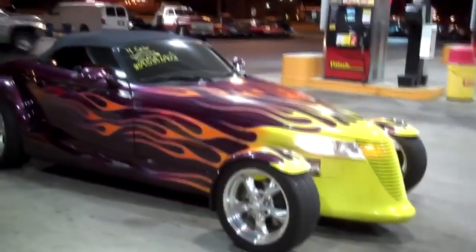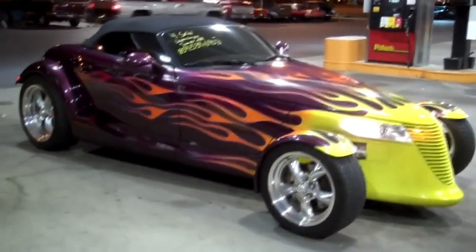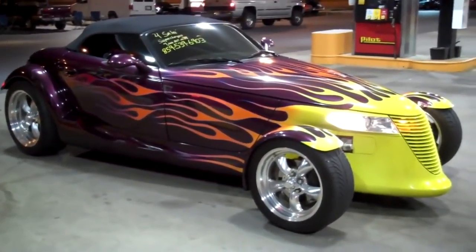It's a 2000 model. Obviously it's got custom paint on it, but it's also got a supercharger on it. The guy's gonna open the hood and show me that.